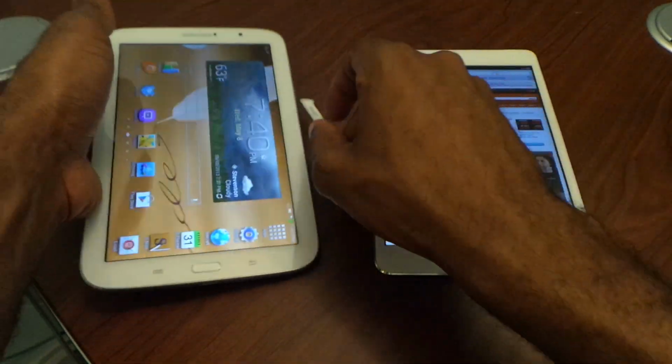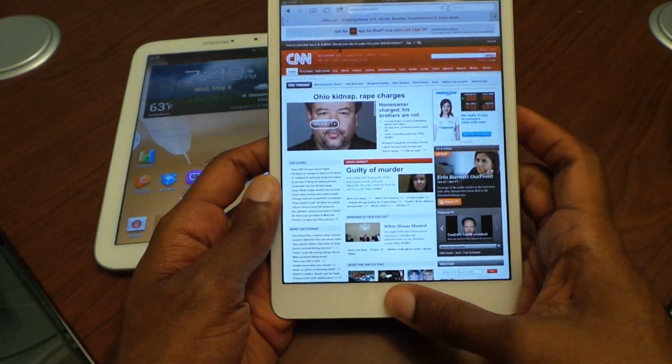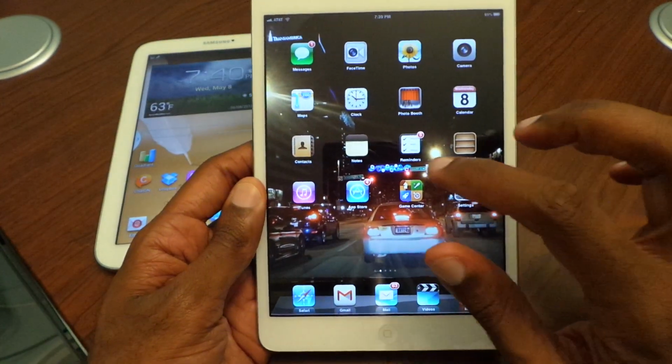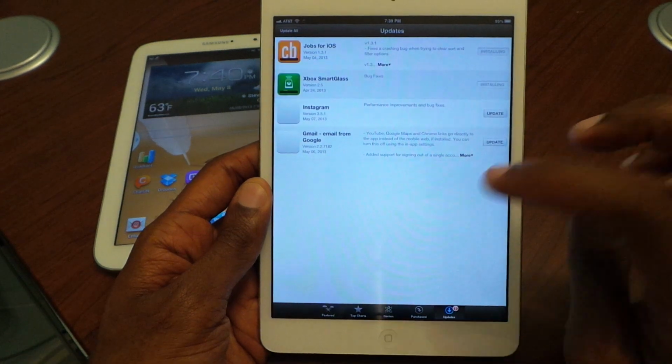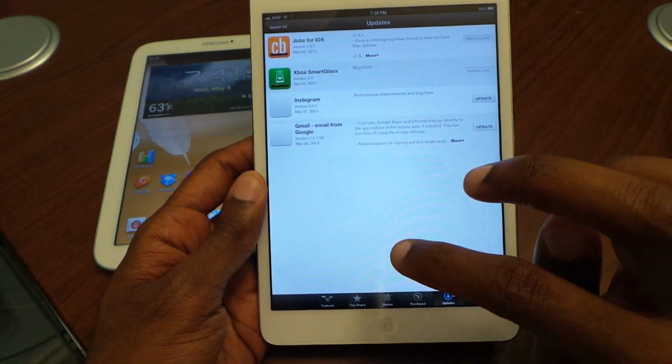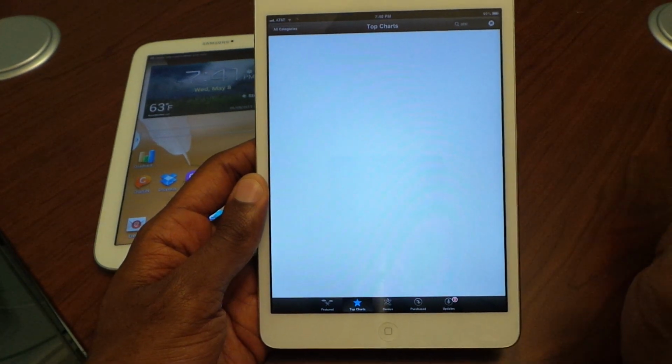Now, the iPad doesn't have infrared or anything like that, but it still has the biggest app store out there. Literally, more often than not, anytime an app comes out, it's on the iPad or iOS store first.